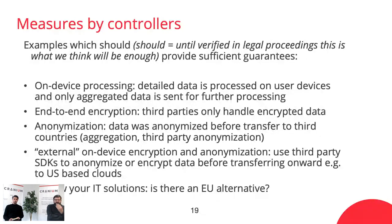End-to-end encryption, I think a pretty useful concept, and often applied in even WhatsApp or Signal messaging apps. Basically it means we have information, and before we send it, it's encrypted. And the only one that can actually read the information is the recipient. So thinking back to the use case where you would send information through a third country, finally arriving within the European Union again, end-to-end encryption is a sufficient measure. Something, again, which is quite common these days, applied in many applications.